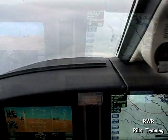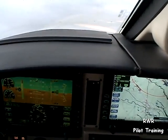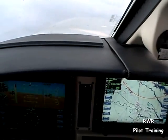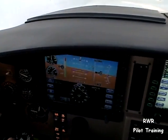Okay, so again, we're not even in the clouds yet, but we've been cleared for the approach and turned to Mike Oscar 190. Still on the descent, 3,100 going to 2,500.